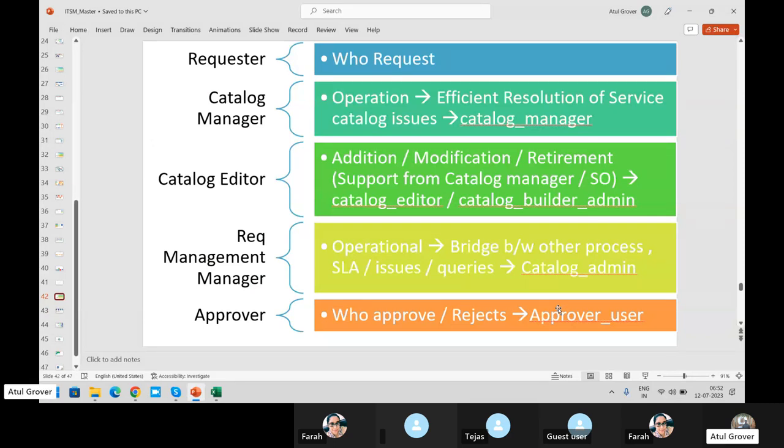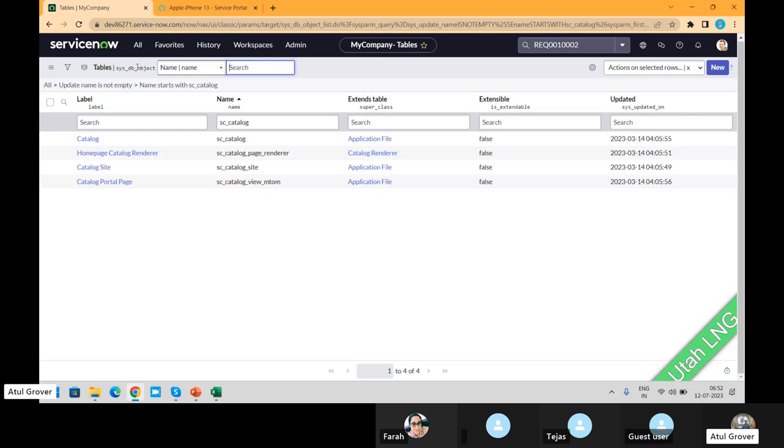Who can update the request? Who can delete the requested item? Requested item, not the maintain item, I'm saying requested item. Then I can say multiple roles are there. Let me go and show something if I can get it.